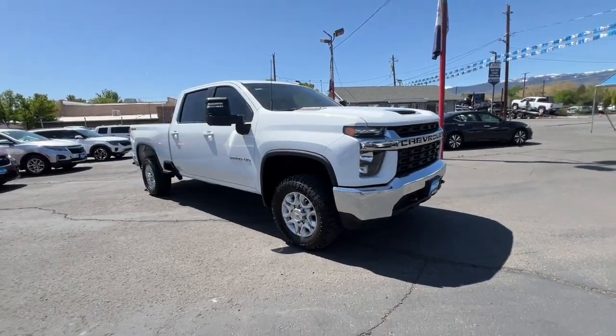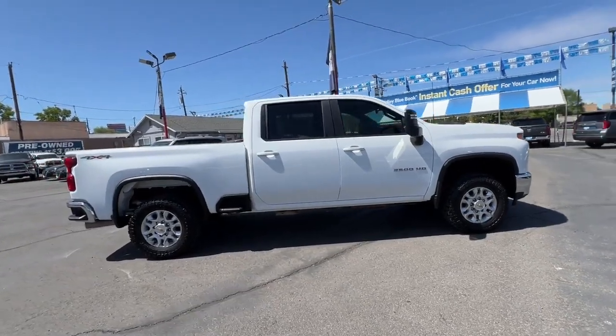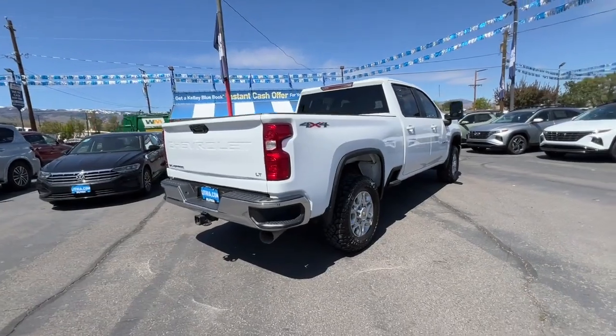This could be the car for you. The 2021 Chevrolet Silverado. This vehicle is an outstanding buy with fewer than 60,000 miles on the odometer.